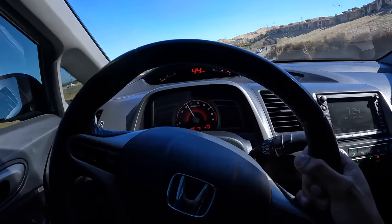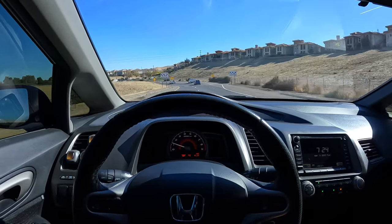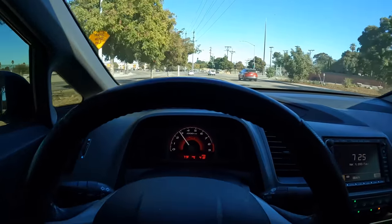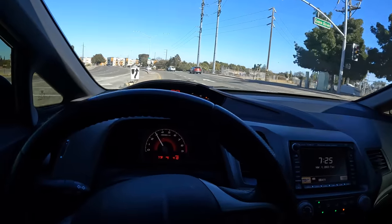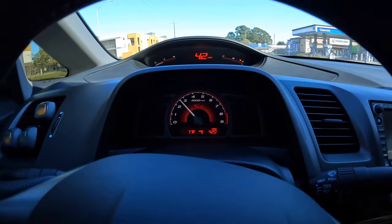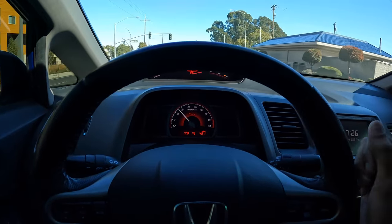I am driving the sleeper build, full E85, about 400 horsepower. We're about to drive pretty far, so let's see how it goes. I forgot to mention that my E85 gauge stopped working, but I calculated how many miles I get to the gallon. The plan is we hit about 180 miles, and once I see 180, I'm going to the E85 station.